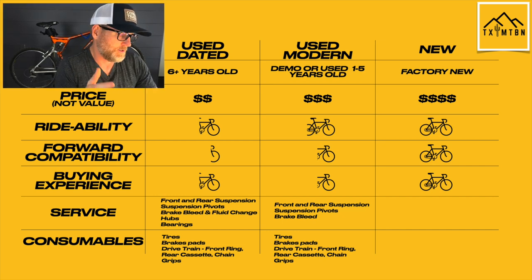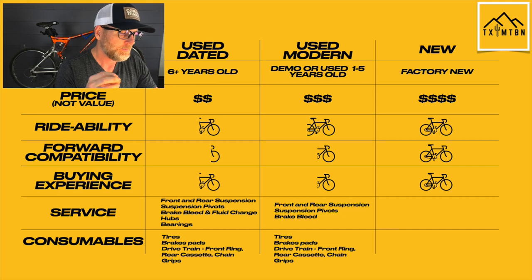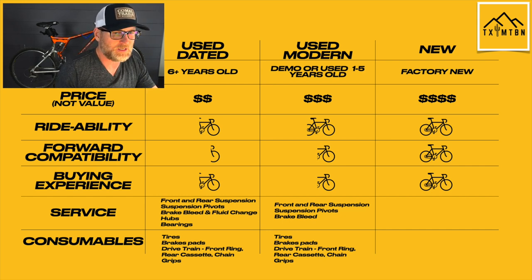So next is service. Depending on how old the bike is and how well the seller has kept up with it, the more service you're going to need. So what I highly recommend is that you go out to the manufacturer's website. If it's a big manufacturer, they will have the service intervals in the user manual. You can find that information, figure out what service should have been done on that bike, try to get from the seller what has been done, and then you can use that as a negotiation point.